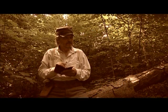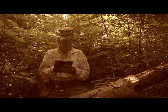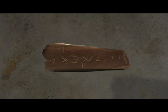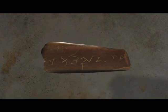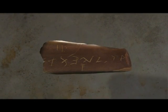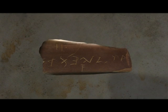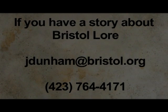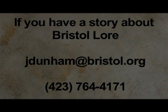And of course, John Emmert has been dead for over 100 years, so we may never know the truth about the Back Creek Stone. So was this small stone that was discovered by this Bristol native a fake or one of the greatest discoveries ever made on this continent? You decide.